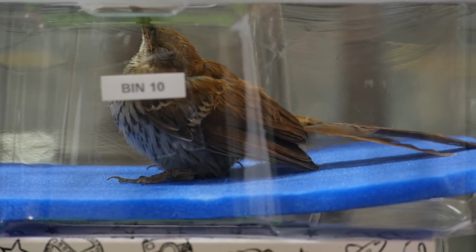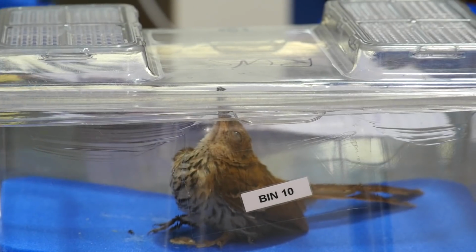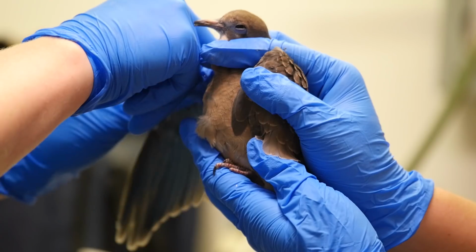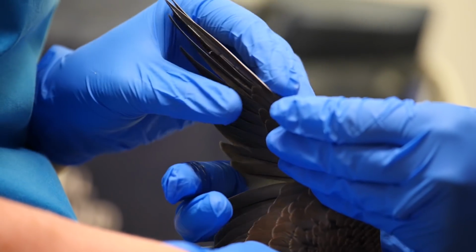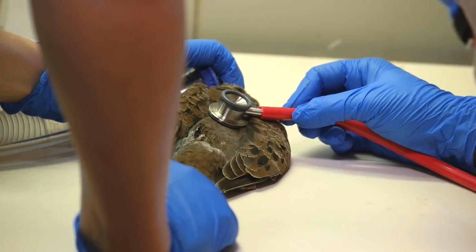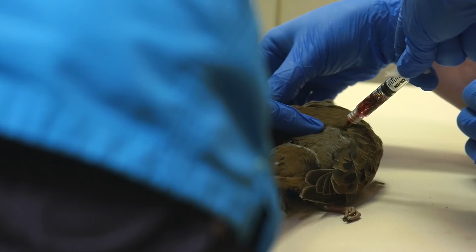This is a classic sick bird look right now. He's fluffed up, his eyes are closed. Now we cross our fingers. One out of 7 birds that are brought into the Wildlife Center are captured by cats, and 80% of those tend to die or have to be euthanized because of the severity of their injuries.